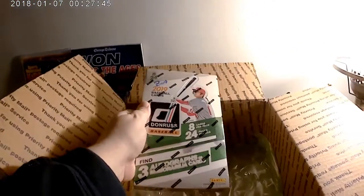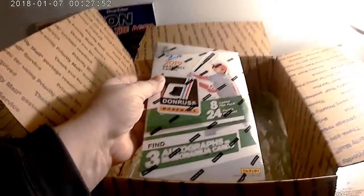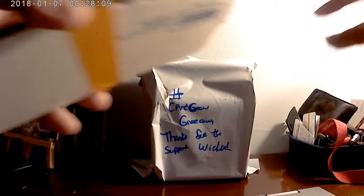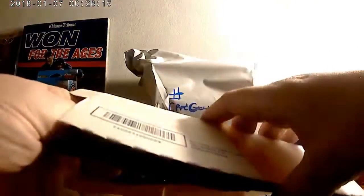And then I won this on the Wicked Wheels when he did his Wazzle. Wazzles are awesome. And then there's just bubble wrap. That's fun. See what's in this little.